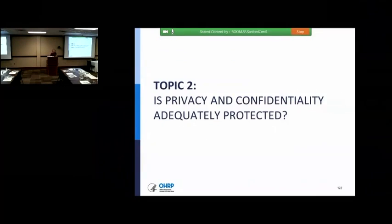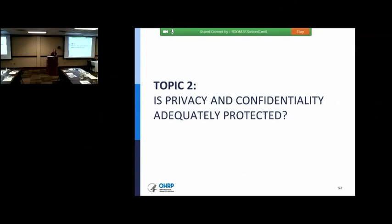Okay, next topic that I want you all to discuss: is privacy and confidentiality adequately protected? That's a risk we didn't dig into much in that past conversation. It's like you guys saw this coming. I love it. So now I'm going to give you a few minutes to talk about this. Please discuss this among your table.